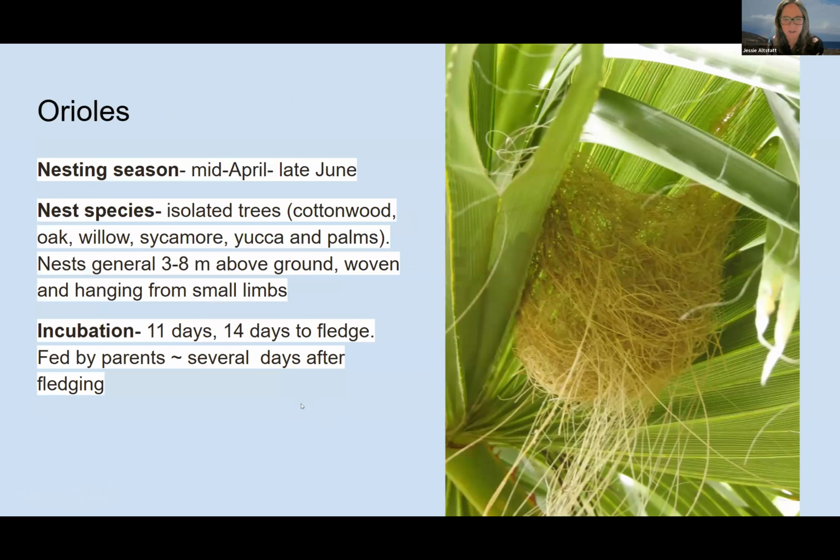Oriole nests are amazing. The females weave them from grass threads that they collect. They strip them off leaves and bark, and they knit together these incredible hanging nests. Around here in my neighborhood, they tend to be nesting in palm trees, but I've also seen them in sycamores, cottonwoods, willows. Oh, there's one I've seen up at Barone Ranch that nests in a yucca. In general, the nests are 10 to 15 feet off the ground. They're usually on the underside so that you can't see them. They're quite difficult to see.